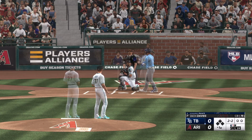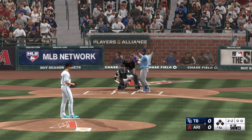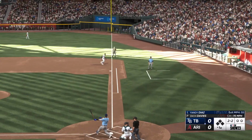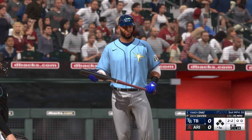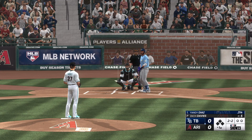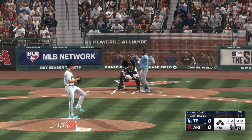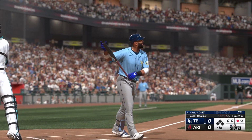Next pitch is outside. It's a good take. Two on the way. Got it by him for the K.